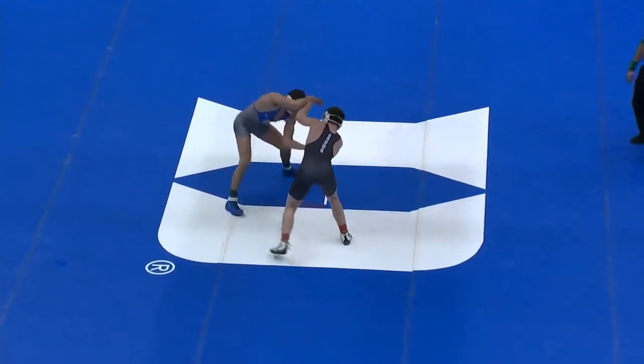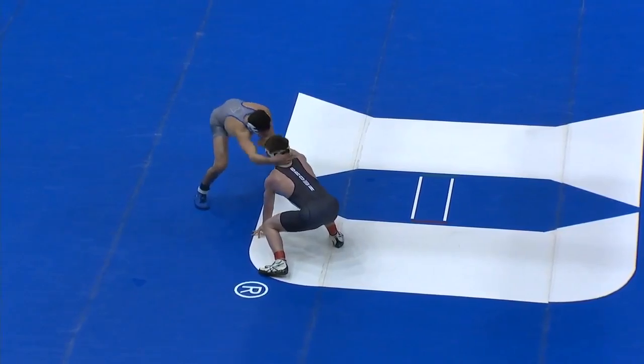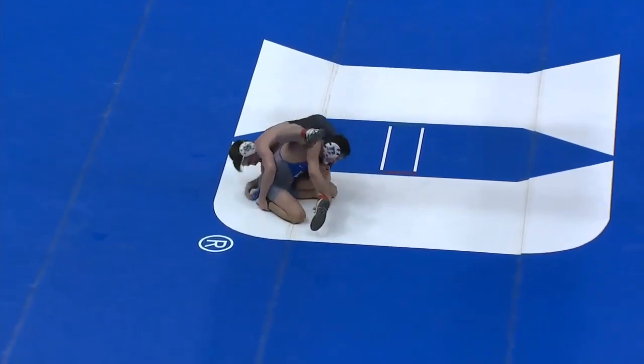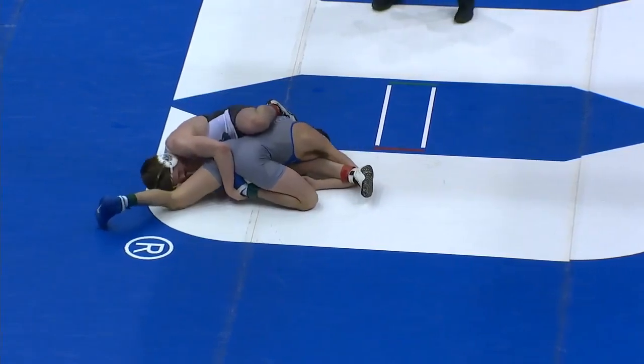Josh is going to be working to keep his lead. Robuto is going to be working to get that takedown. He is down 3-2 right now. Josh right in on a shot on that single leg. Comes out the back door. Robuto sliding off to the side and keeping hold of Josh's ankles.